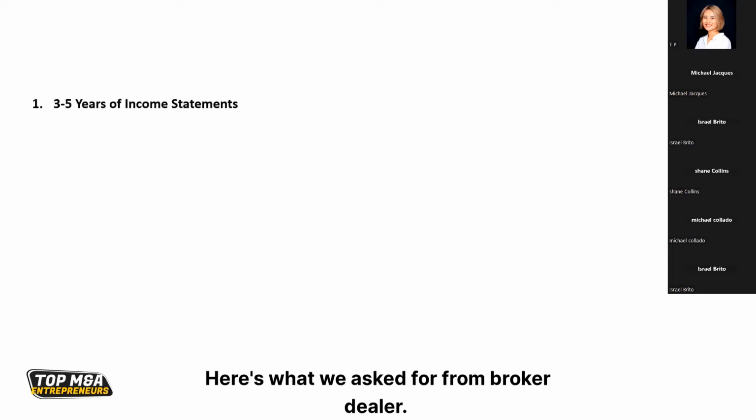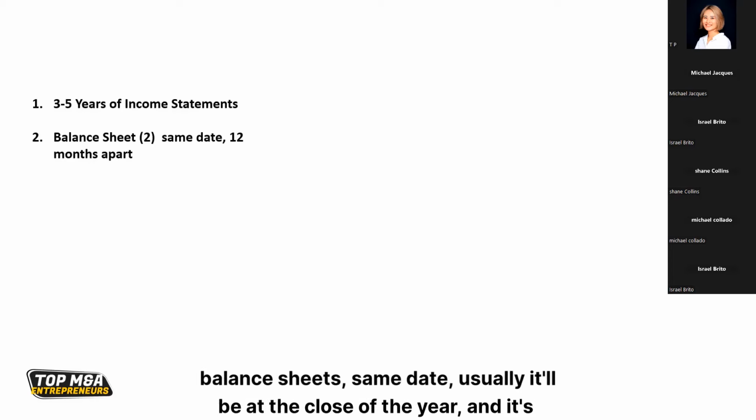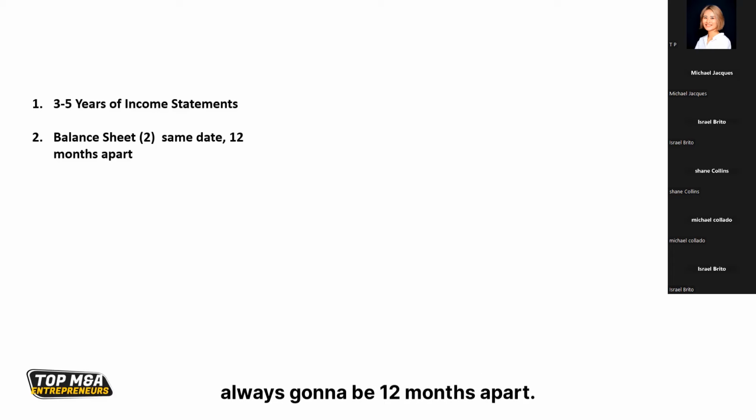Here's what we ask for from the broker dealer. I always ask for 3 to 5 years of income statements. I always ask for balance sheets, 2 balance sheets, same date. Usually it'll be at the close of the year, and it's always going to be 12 months apart.